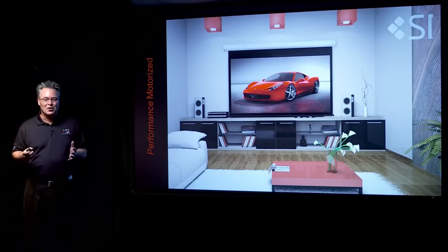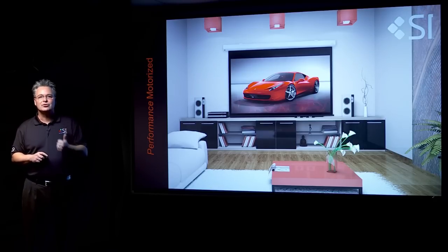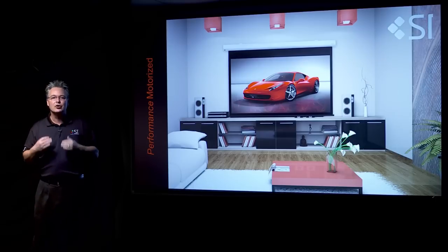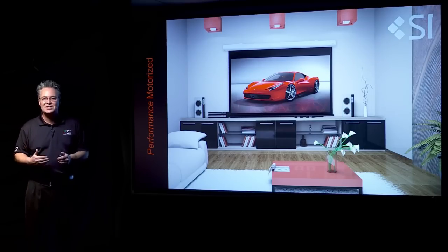And with our Performance Motorized, we take the same mantra to that level, with your IR remote, your IR receiver, your 12-volt trigger included in the box. Why? Because you're probably going to need it. Let's keep it simple for everybody and give you the turnkey project you're looking for with our Performance Motorized.